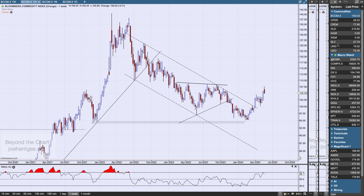So let's take a look at gold. I'm going to go back to the moving average view. Let's just go to GLD right here. And this is what's going on. It was down $7.74 this last week, so a pretty big hit.